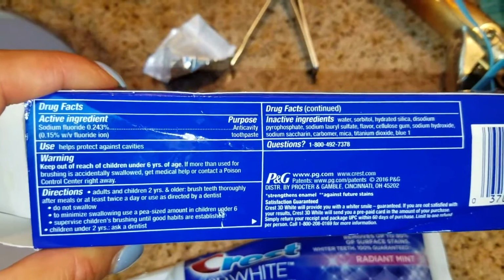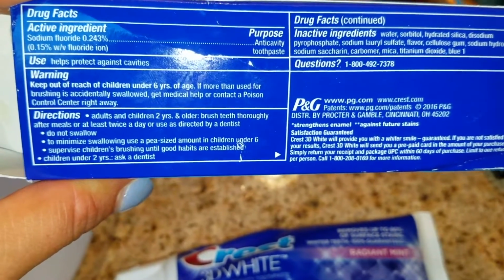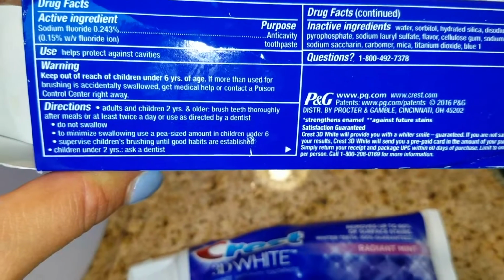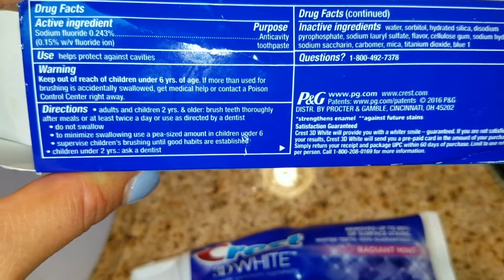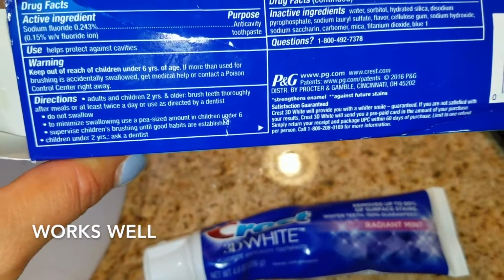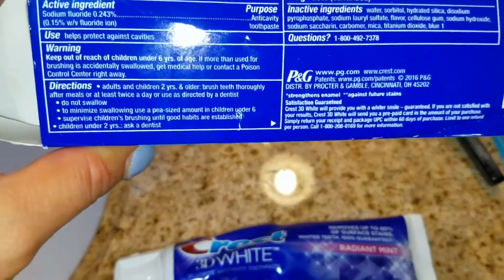We have the drug facts on here. Active ingredient: sodium fluoride 0.243%, 0.15% w/v fluoride ion. The purpose is anti-cavity toothpaste. And I have to say, since I've been using this and whitening toothpaste, I really haven't been getting any cavities. So I think a lot of that is also due to this. I haven't had a cavity in years.